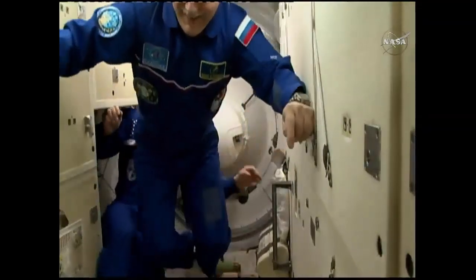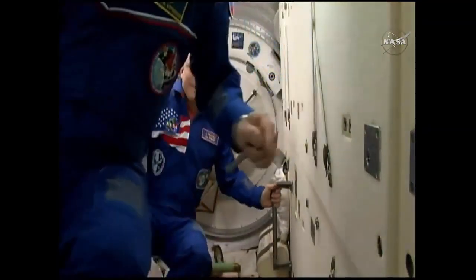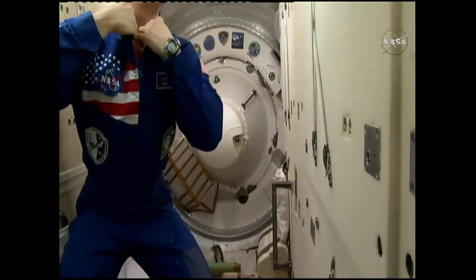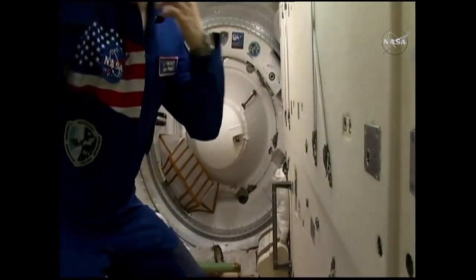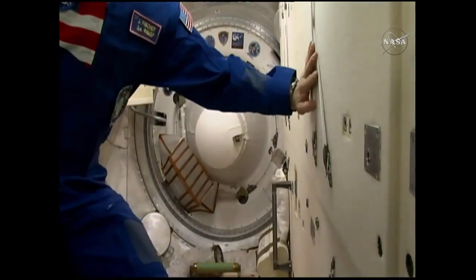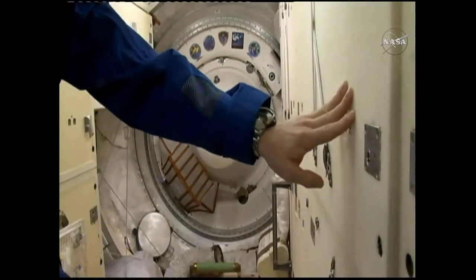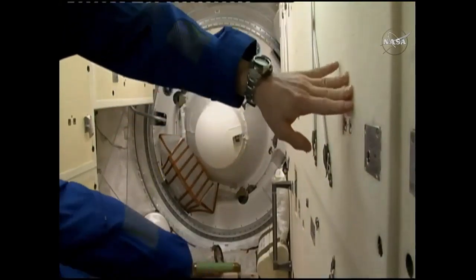Sergey, have you removed the screen from the bulkhead attachment? Yes, we have. Everything is ready. We have removed it. Copy.